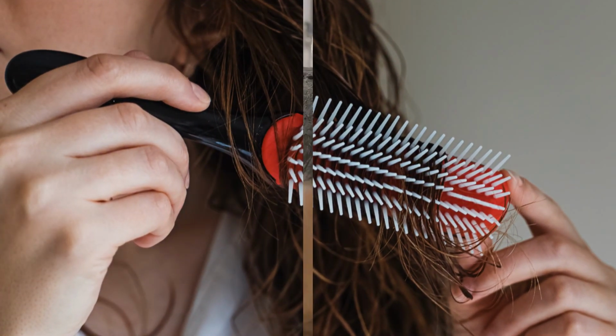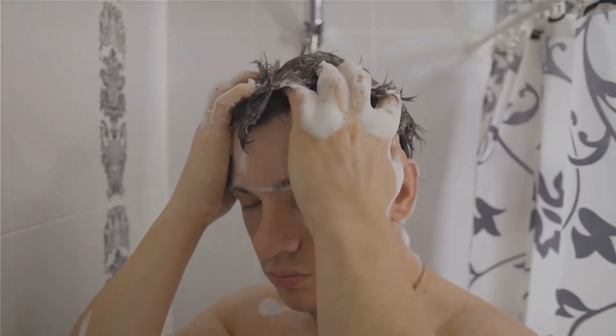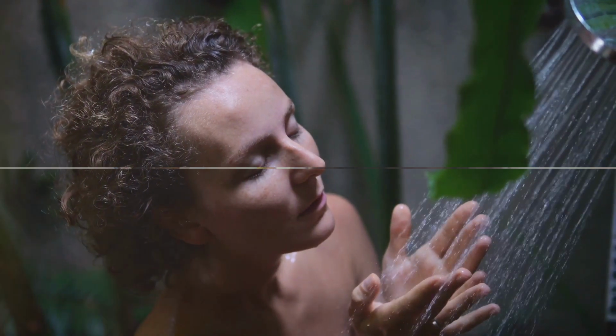Sometimes less is indeed more. Water-only washing is exactly what it sounds like. It may take time to adjust, but it's all about simplicity. In the next scene, we'll be discussing a temporary quick fix for greasy hair.